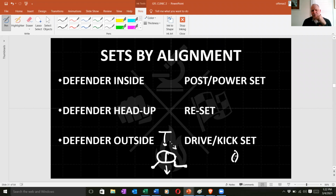All right. If we just kept our feet in the same spot and this guy goes, we're never going to get him. So we would say reset. Inside foot goes back about 6 inches. Outside foot kicks into the ground and creates a base. And then we can react. If he goes outside, now we can continue to kick. All right. If he goes inside, we can slide over and get in front of him. So I hope that's what we would call a reset.